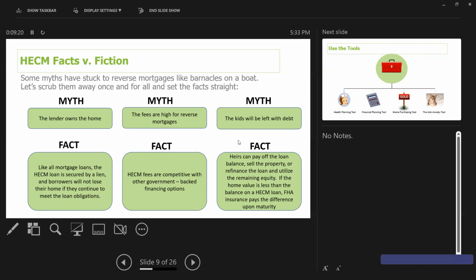First one is, the bank will own the home. Well, that's not true. The title stays in the homeowner's name. The homeowner can sell the property anytime they want, but they completely own that home to do whatever they want. Fees are high for reverse mortgages. Well, the fees are very similar to any other mortgage type product. The difference with the reverse is that the government requires mortgage insurance to be paid, and that takes it up about 1% a year, plus there's a premium as well.